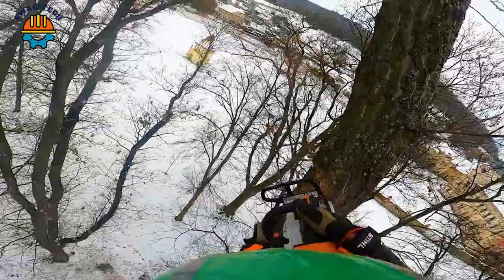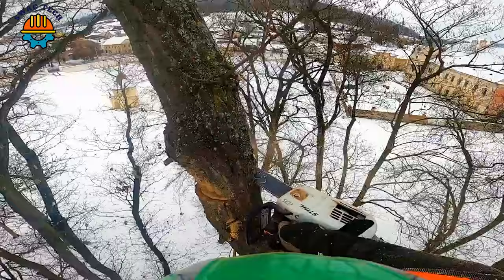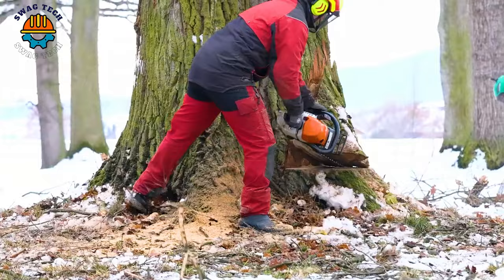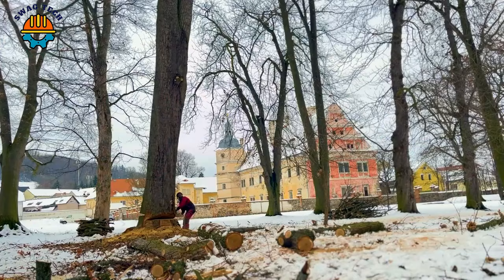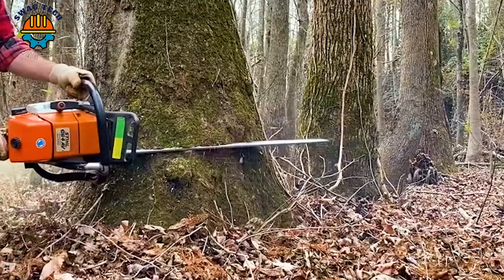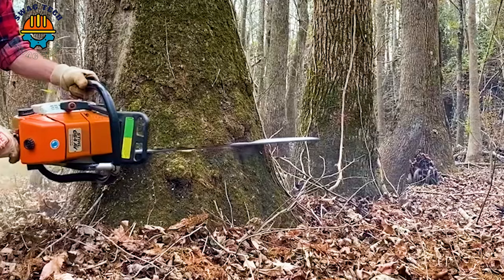Chainsaws with powerful cutting capabilities have become indispensable tools in forestry, helping to cut trees and process wood effectively for many different industries. The development of chainsaws incorporates advanced features such as ergonomic design and safety mechanisms, ensuring not only productivity but also the health of the operator.